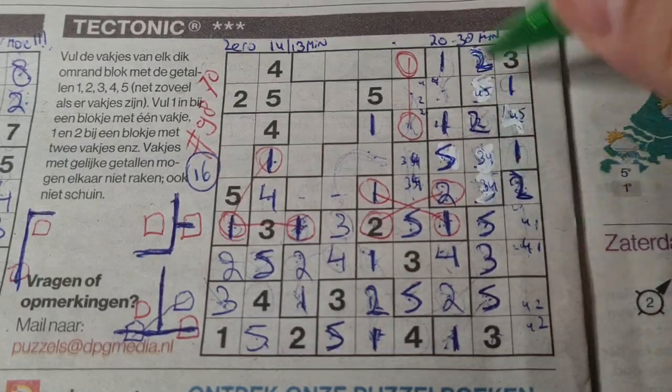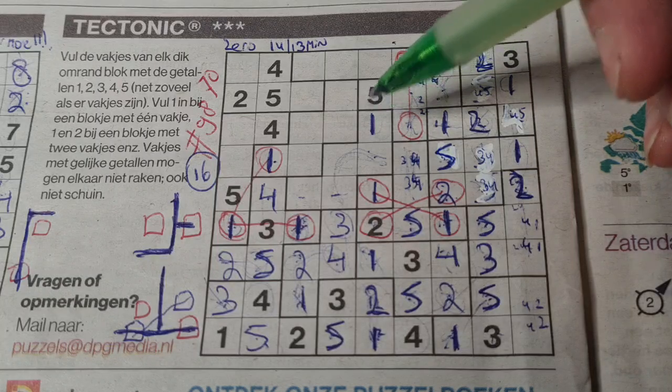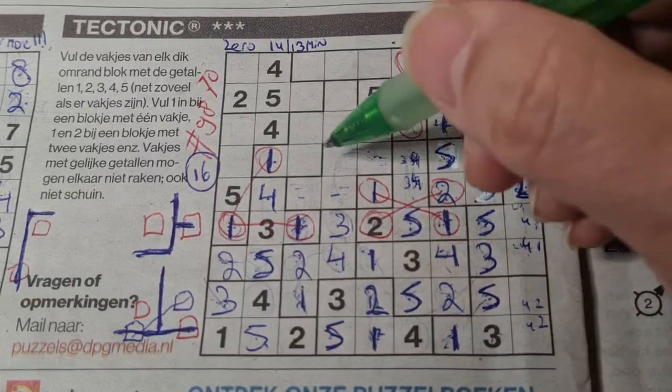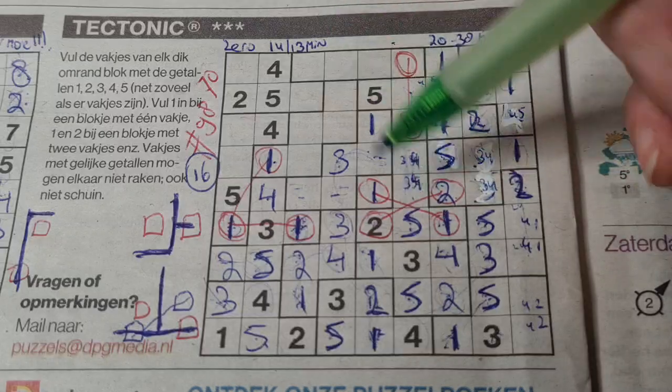Okay, I need to wait here. I think, okay, these 2 boxes can be 3, but also that box can be 3. We have a double 3 there. So the only place level 3 in this W area shape is supposed to be here.